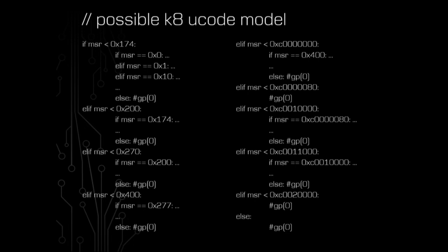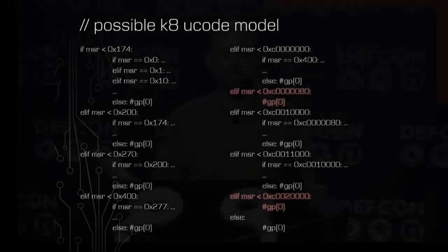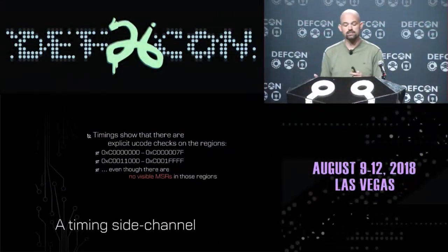But if you look carefully at this model that we came up with based on that timing attack, there's something a little bit unusual about two of these checks highlighted in red here. For two of these checks, we can detect from the timings that the microcode is explicitly checking for these regions, but it doesn't seem to be doing anything for those regions. In both cases, it just throws a general protection exception, and that doesn't make a lot of sense.